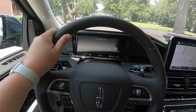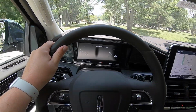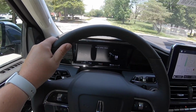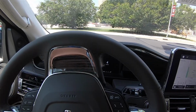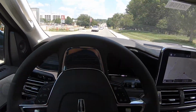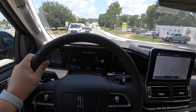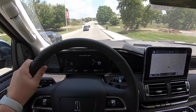Bloomington is undergoing a lot of construction lately, so it's really hard to navigate through. But it's also really pretty around the stadium and around the school. I was happy for the opportunity to take the Navigator out, especially considering how expensive it is. This one is stickered at $103,610. And just a little bit more driving. So far I'm very impressed.